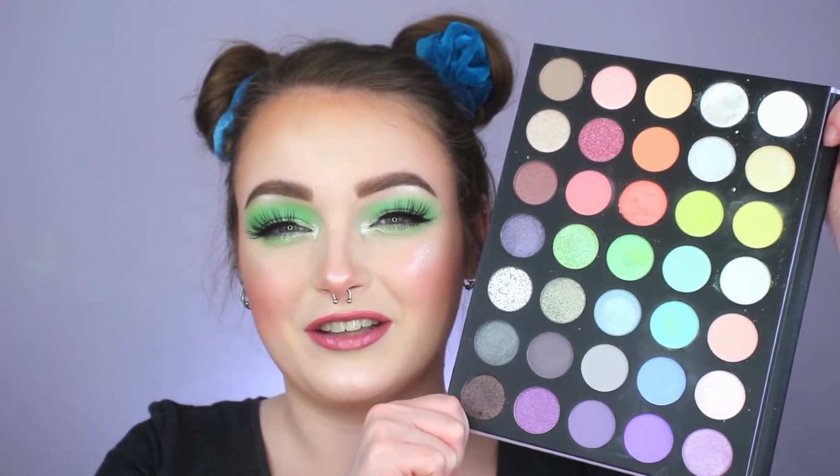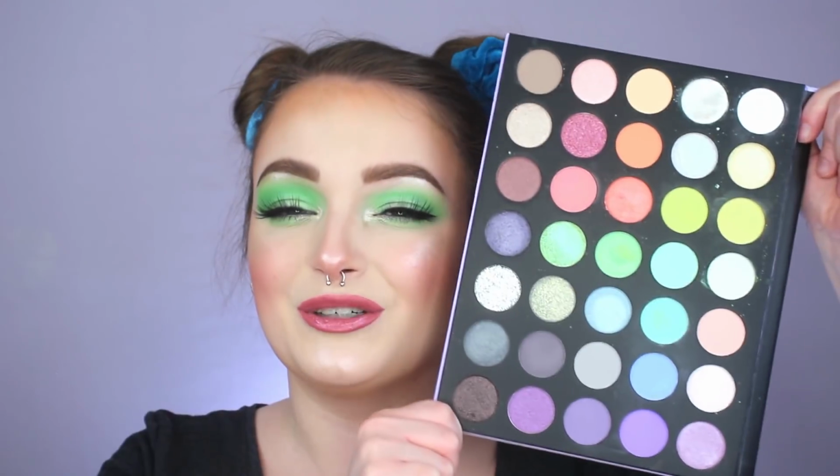So the next one that we're going to be talking about is the 35i Icy Fantasy palette, and I didn't even know that this one got discontinued. I was looking on Ulta and Morphe's website the other day and I couldn't find it because I was trying to link it to somebody, and it's like this one fell off the face of the earth and I don't understand why. It's a really nice palette. If you're into pastels and you're into those really light and airy looks, this one is amazing for it.